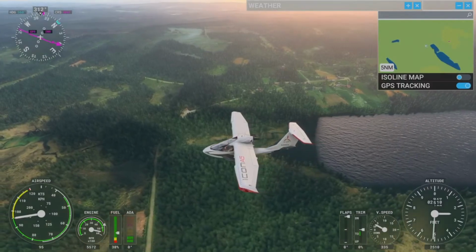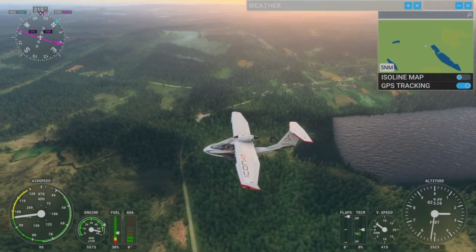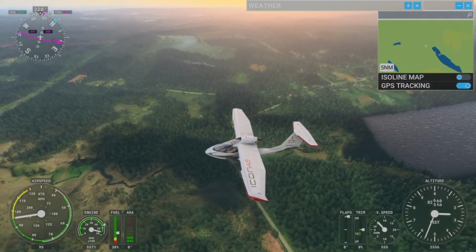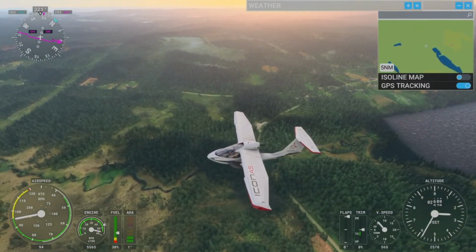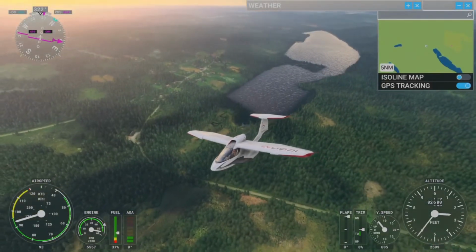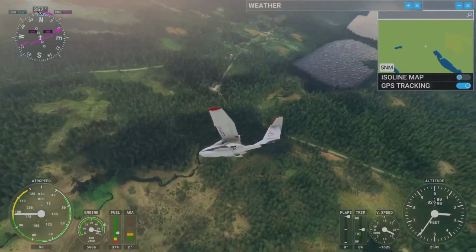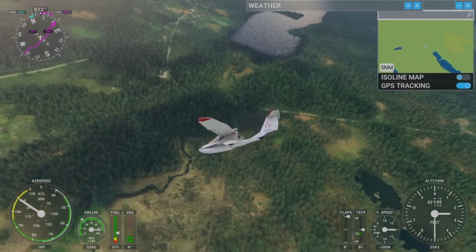I think there's the large red roofed building in the center of the village. We can actually see it here. And on the main road, not too fast.